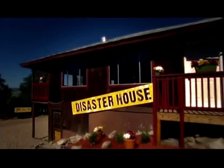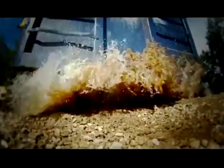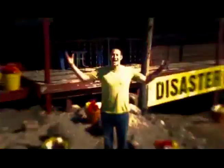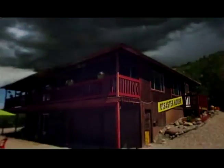Whoa, whoa, whoa, whoa, whoa! An abandoned house, infested and marked for demolition. This is the perfect place to simulate disaster. I'm gonna show you how to prevent this from ever happening to your home. And if it does, I'm gonna show you how to fix it. This is Disaster House.